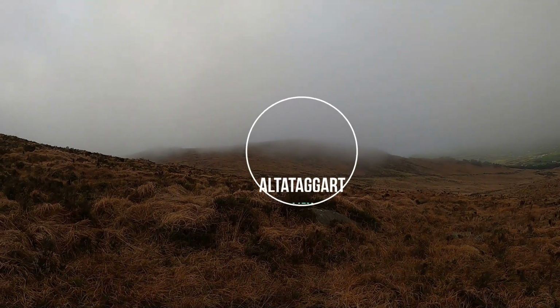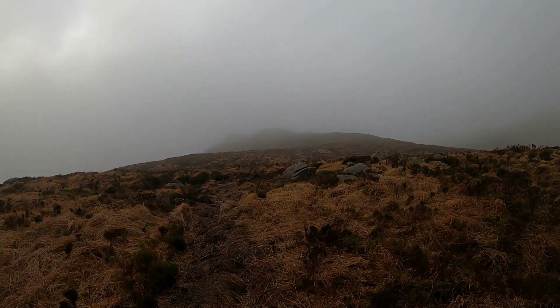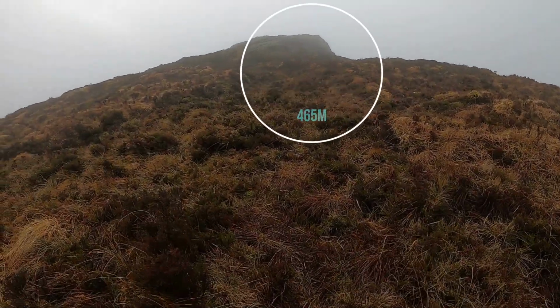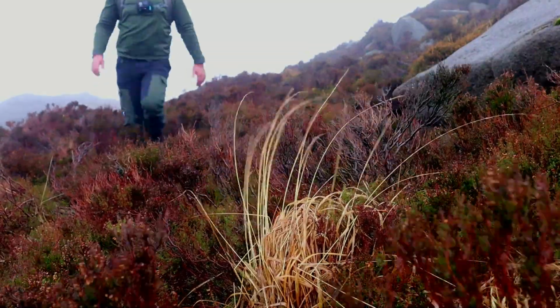Coming down the slopes of Tornamrock then, on the western side of us is Tievedockdarragh at 445 metres, and that path that we started going up originally is there too. And we're now coming up Pierces Castle, which is 465. Some massive big slabs of rock before we get up round Pierces Castle.